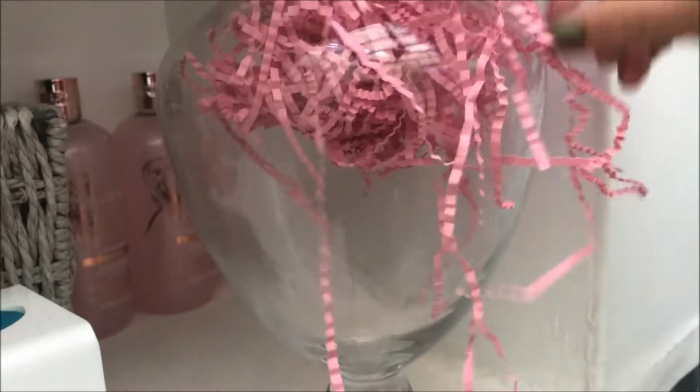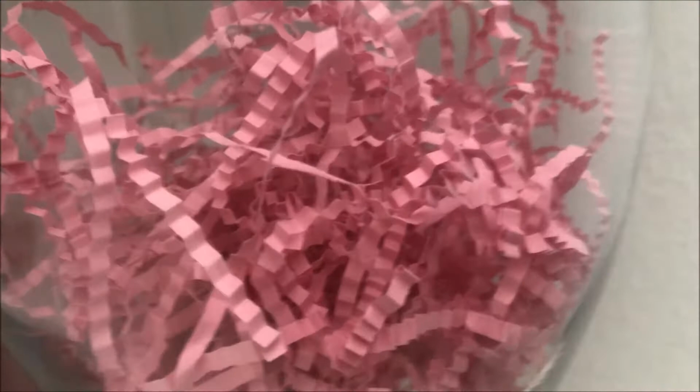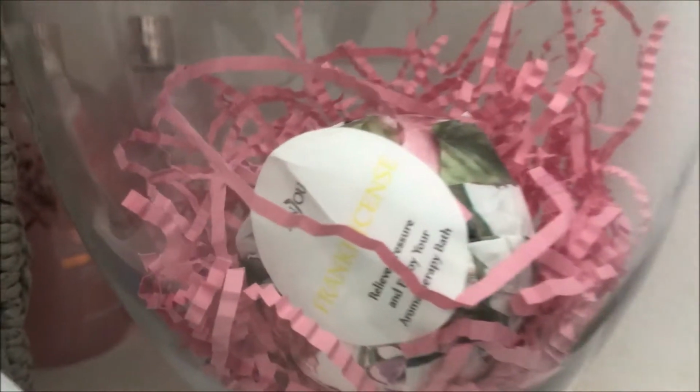I'm actually going to be putting in this beautiful pink paper as well. A little bit of that in there. I think that makes it look nice. Not too much, but just a little bit in there. And then I'm going to be placing in the lovely delicate bath bombs.